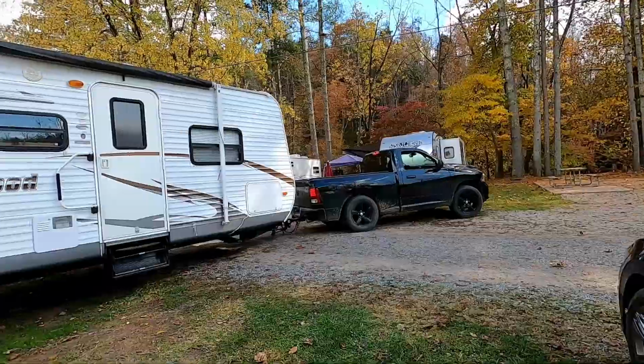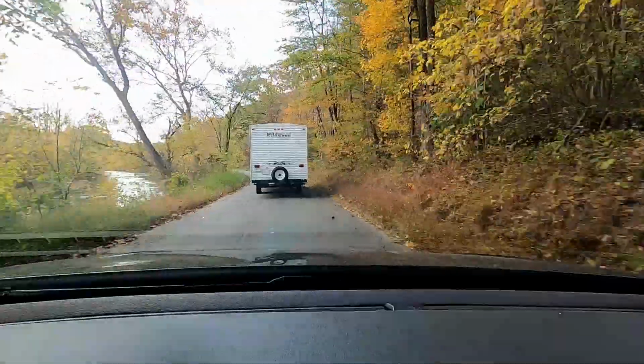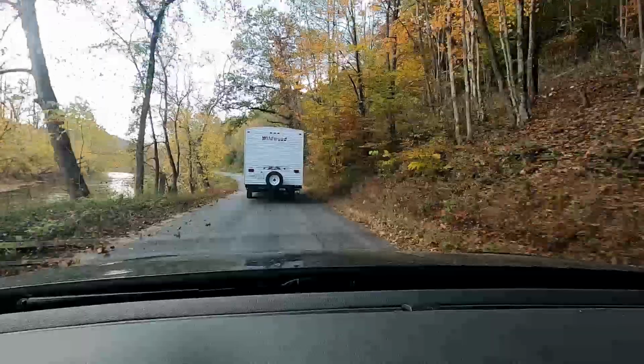So we're here. We made it to the property. Finally. It's been a long two months. We've been at the campground since the end of April, something like that. And so we finally made it.